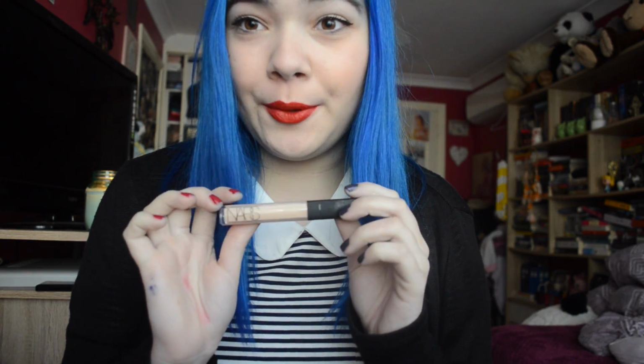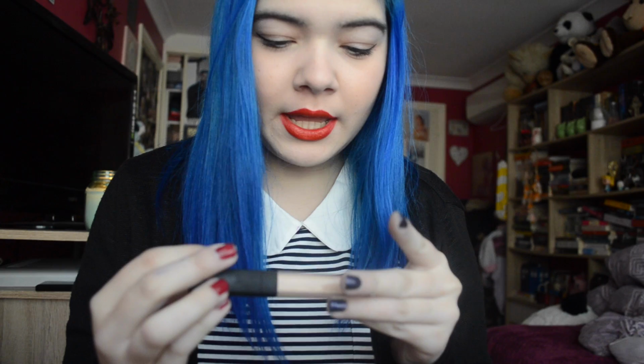Next, I actually don't have a drugstore comparison to this, but I know that Zoella and all those beauty people do. I think that generally a concealer is a concealer, and Rimmel or anything like that would be a good comparison, but I have the NARS Radiant Creamy Concealer.